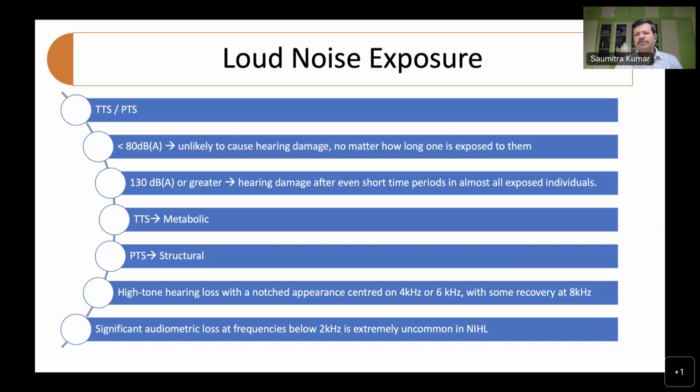So what is the type of audiogram you will get? It will be a high tone hearing loss, that is a high frequency hearing loss, and there will be a notch at 4 kilohertz or 6 kilohertz. Typically at 4 kilohertz we get a notch, and there is some recovery at 8 kilohertz. So if we get an audiogram like that where it is sloping down and then it is rising again at 8 kilohertz, you can safely say that this is a noise induced hearing loss.